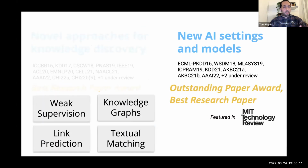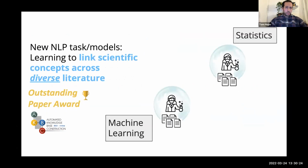And to develop these new approaches, we often need to design new AI settings and new models in areas like weak supervision, knowledge graph construction, link prediction, and textual matching. So for example, we've built a new NLP task and models for learning to link scientific concepts across diverse literature and diverse communities that use very diverse language that can sometimes refer to the same thing.